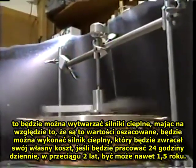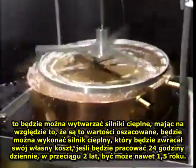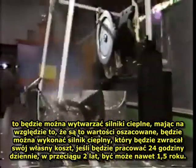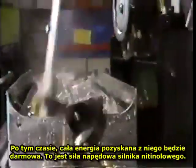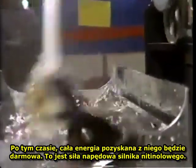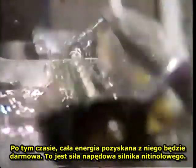you can make a heat engine that will recover its own cost if you can run it for 24 hours a day within 2 years, a year and a half perhaps. After that, all the energy you get out of it is for free. It's free. And that's the driving force behind a nitinol engine.